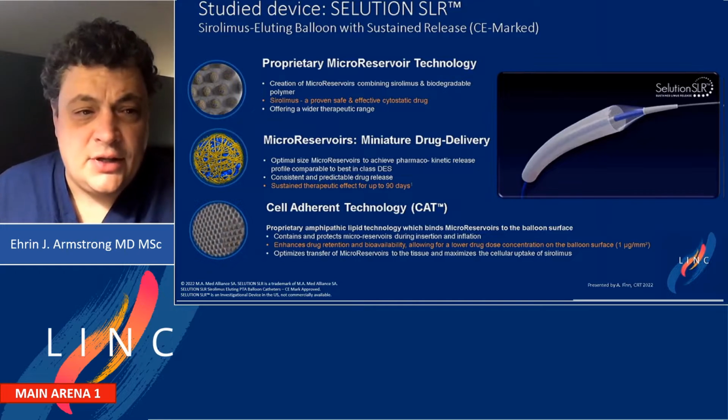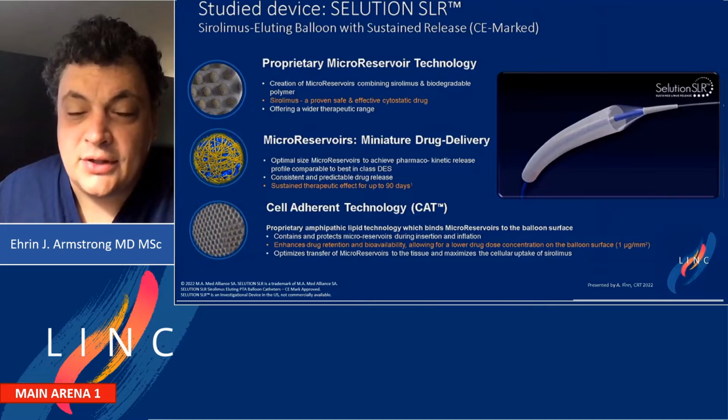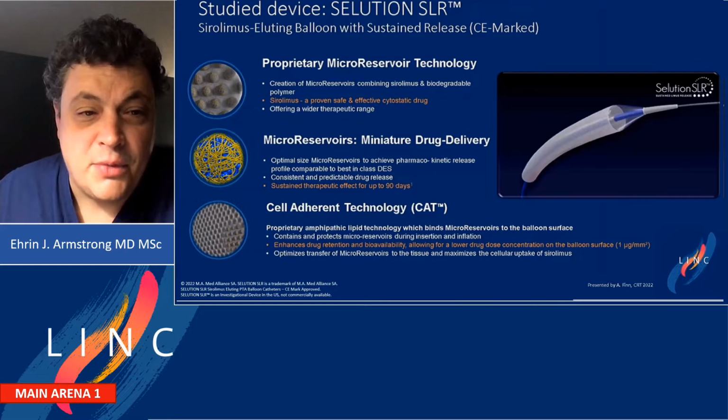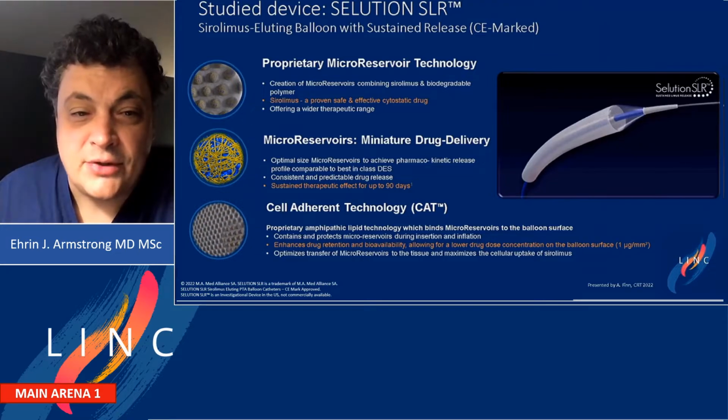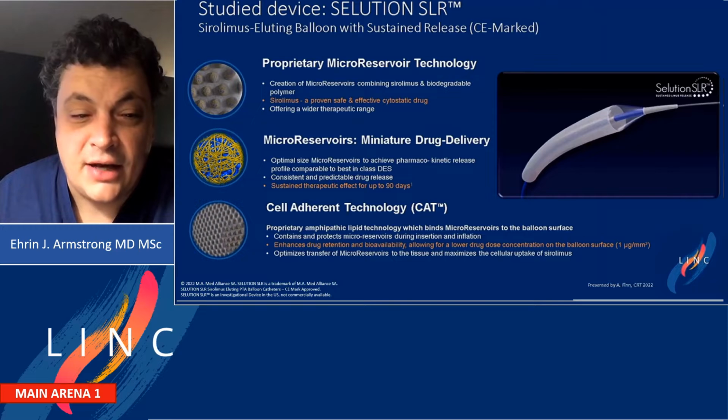As others have discussed, the SELUTION SLR balloon has a number of unique characteristics that I think are going to make it an important advance in the treatment of tibial disease using sirolimus. This includes a proprietary microreservoir technology that combines sirolimus and a biodegradable polymer, allowing a sustained release of sirolimus over the course of 90 days. These microreservoirs are essentially a miniaturized drug delivery system that allows a pharmacokinetic release profile comparable to best-in-class drug-eluting stents and a sustained therapeutic effect for up to 90 days.